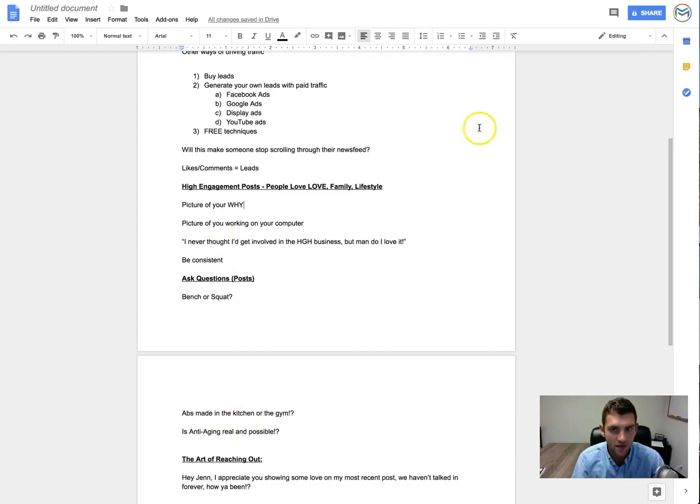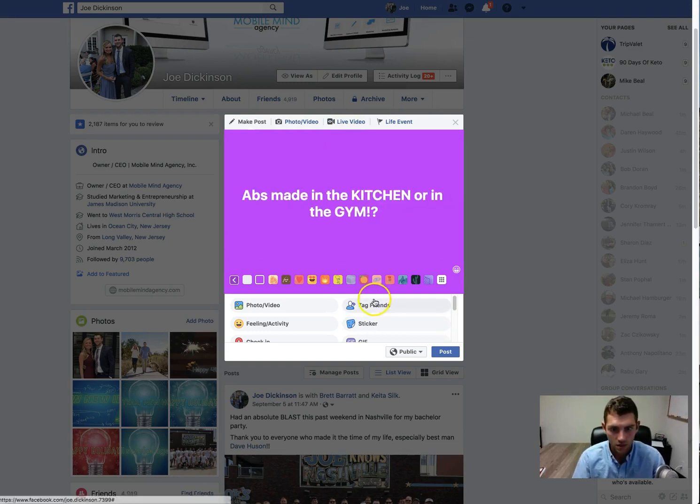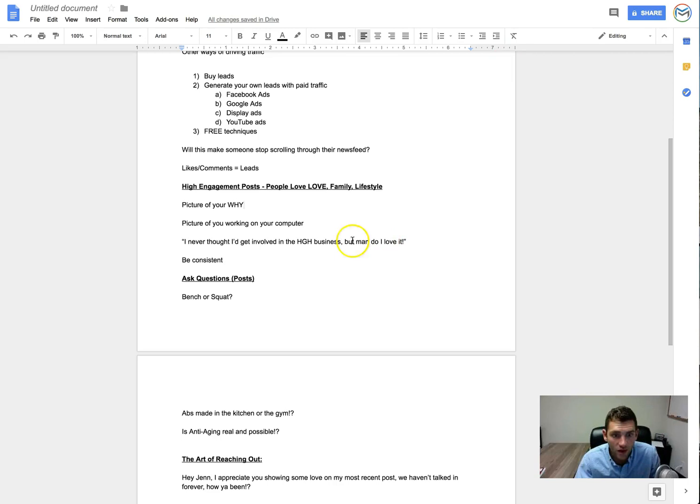You could say something like, this one's good, abs made in the kitchen or in the gym. You guys see though that this is kind of around the HGH product, right? Because it helps with a lot of that stuff. Anti-aging, all the benefits that the Somaderm product offers, you guys can build questions around.